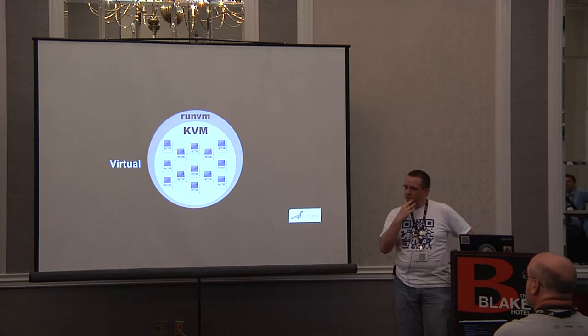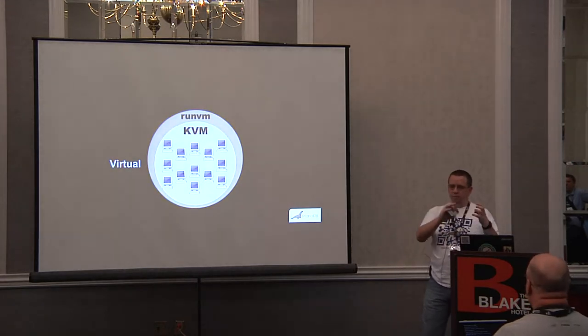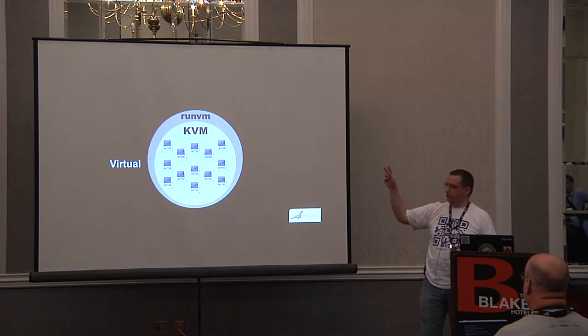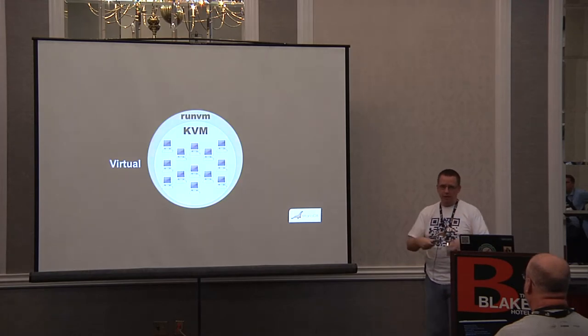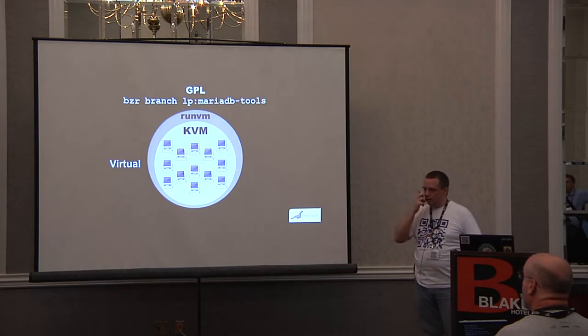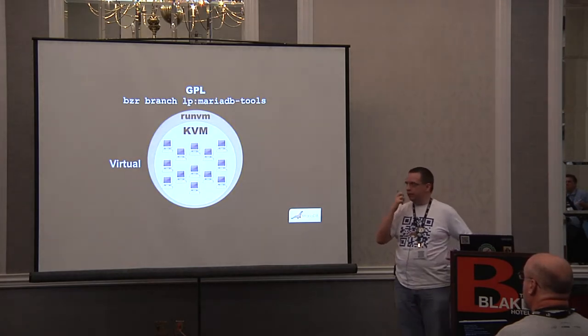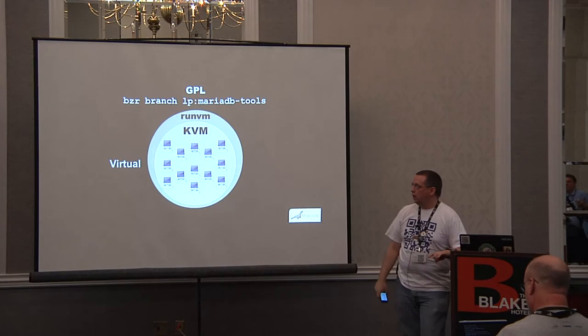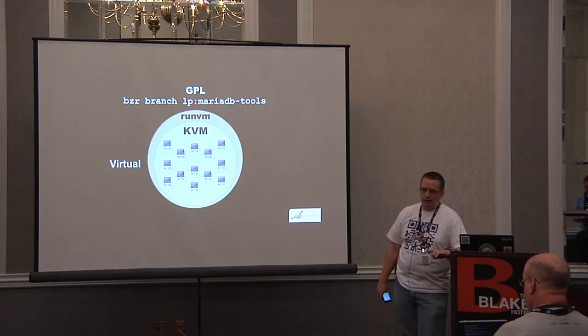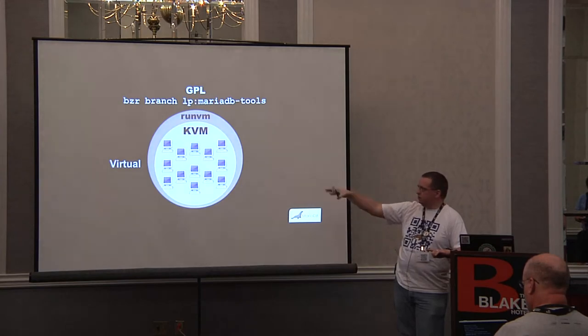We call it RunVM, which BuildBot basically sends a command to. RunVM handles spinning up the VM, sending the VM the commands, pulling out the output, the package, or the binary, whatever, what have you. RunVM is open source. We've released it under the GPL. It's in our MariaDB tools project on Launchpad. I find it very handy. It automates a lot of the drudgery of trying to manage all the VMs.